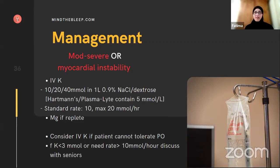40 millimoles per liter is typically the maximum concentration you can give peripherally. And you definitely don't want to be thinking about physiological fluids like Hartmann's or Plasma-Lyte, because they only contain 5 millimoles per liter. So that's not going to be useful in this situation.